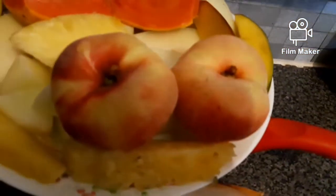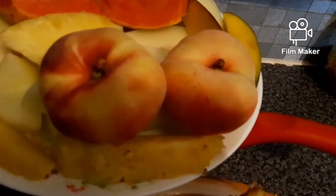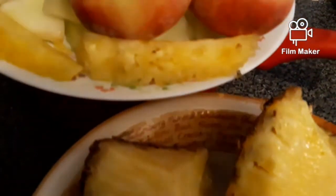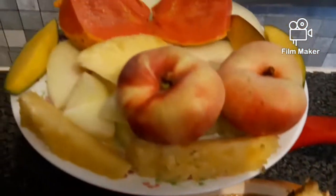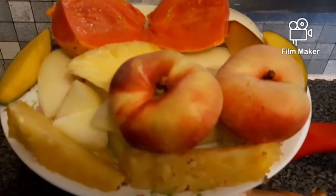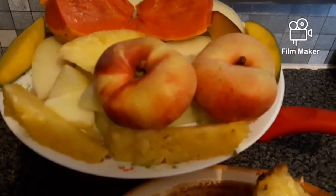The apricots. Put it in the fridge, refrigerate it. Put it in a bag, put it in the freezer. You can make smoothies. You can make salad. You can just have a nice fresh drink or juice. I'm going to make a lovely fruit salad. Lovely fruits. Join me, walk with me, and enjoy.